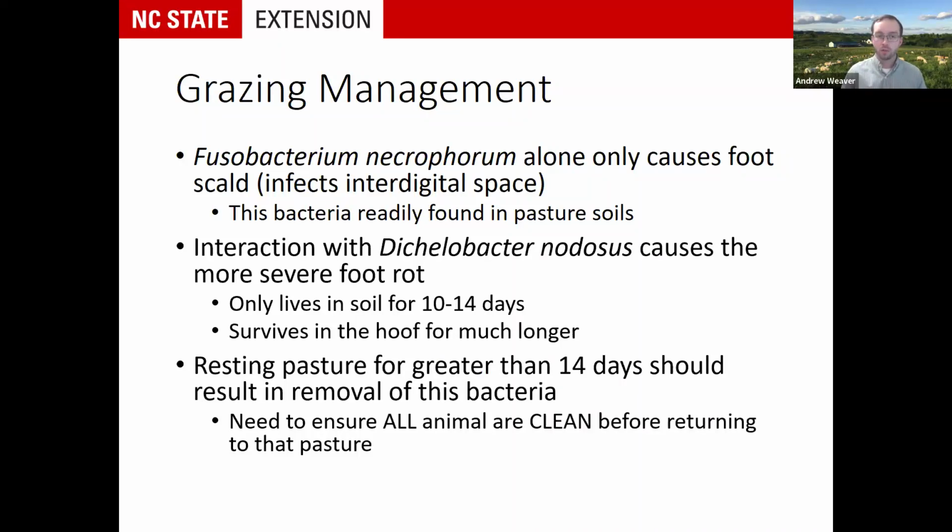So, if we just rest our pastures, so when you're finished grazing a pasture, and you're probably going to want to rest your pastures for more than 2 weeks anyway, in terms of forage regrowth opportunities. But if we rest those pastures for at least 14 days, that should result in the removal of this bacteria from those pastures. The big thing, and I think where most people run into problems here, is that they don't make sure all the animals are clean and free of this bacteria before reintroduction.